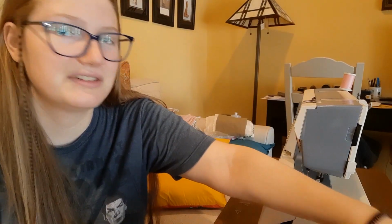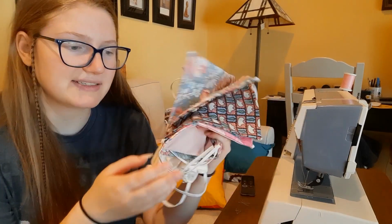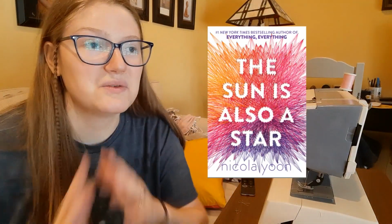Also, I have just these many more masks to do out of the pre-made ones. And I've got a bunch that are pre-cut that I still have to do. Great progress on that. So, The Sun Is Also a Star.